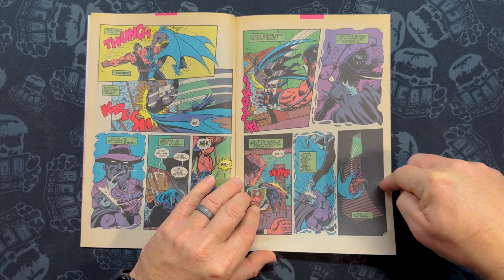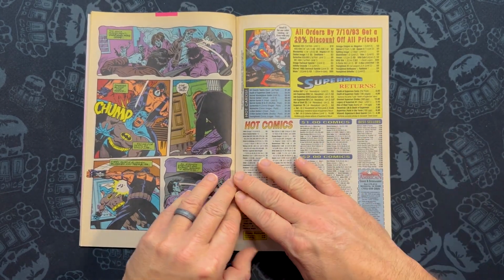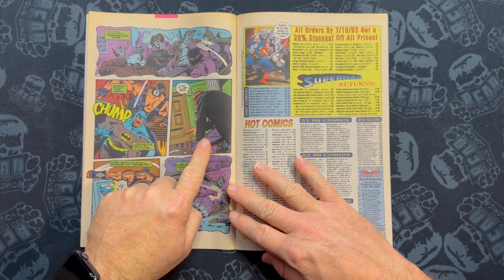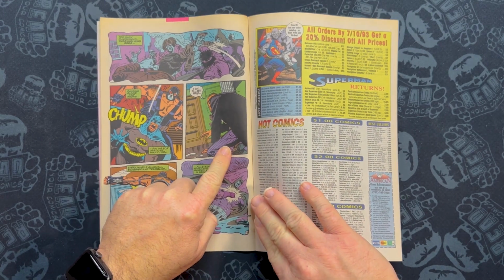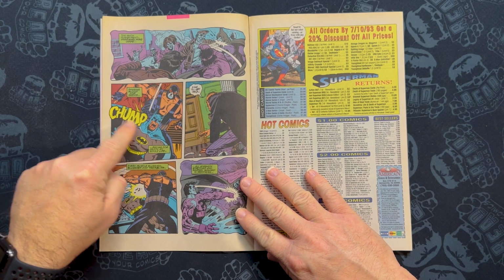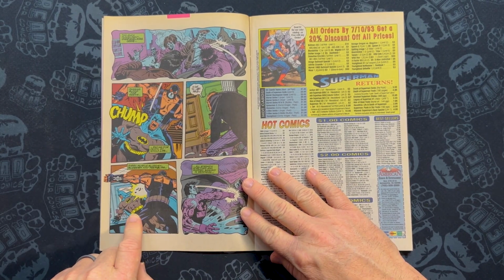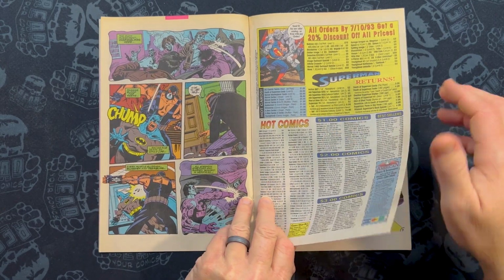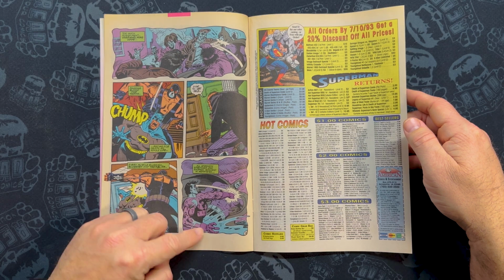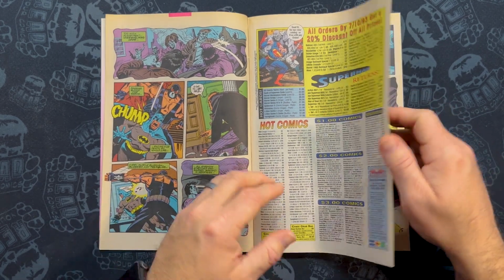More flashbacks. They go down to the Batcave. I mean, when they're not doing a flashback or Alfred trying to figure out what to do, Bane is just clobbering him. That needed a sound effect of whack. So here's a Riddler story. We haven't even really seen Batman take on the Riddler. That's a beefy looking Riddler right there compared to what we saw a couple issues ago.